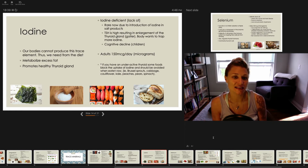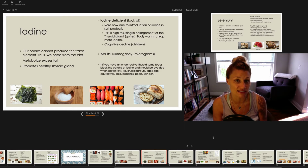And the thyroid stimulating hormone is high, resulting in enlargement of the thyroid gland. This is where the goiter comes from. It's the thyroid gland becoming enlarged, and your TSH will reflect that. The body basically wants to trap more iodine. That's why this happens. That's why it becomes enlarged. And deficiency in iodine can actually show some cognitive decline in children as well.